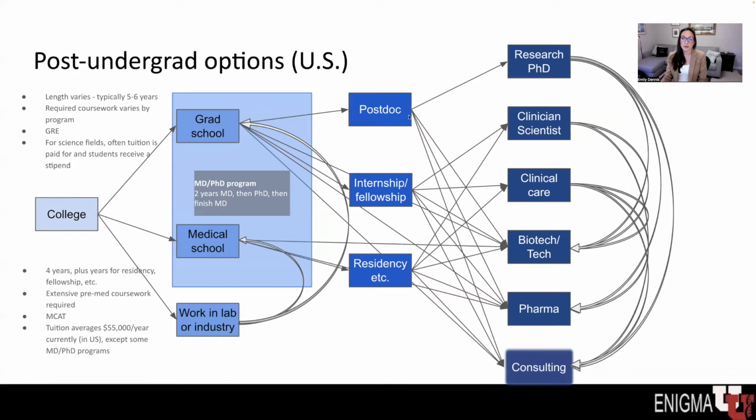This would be considered the most traditional academic path, PhD, postdoc, faculty, but it is certainly not the only path, and it's not the best path for everybody. So it's important to highlight the other paths that are becoming more and more common. Many people go on either from their postdoc or directly out of graduate school to work in biotech or tech.